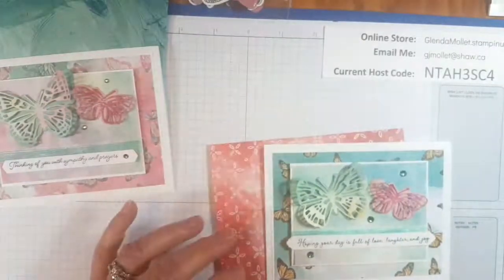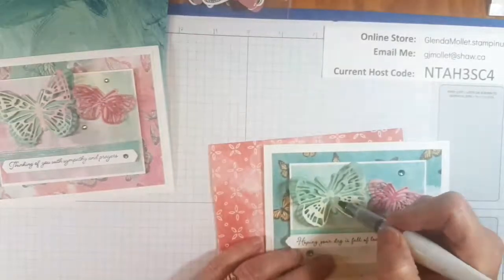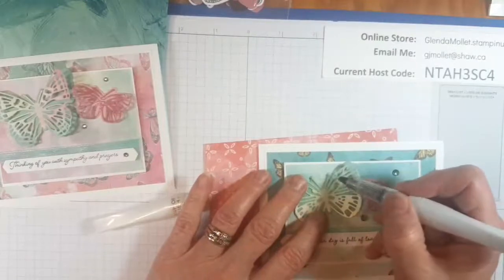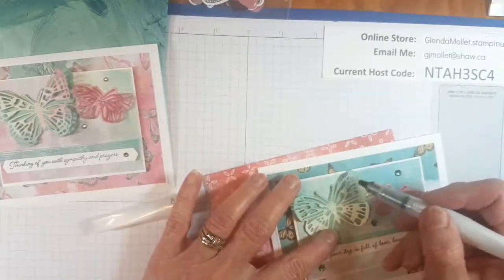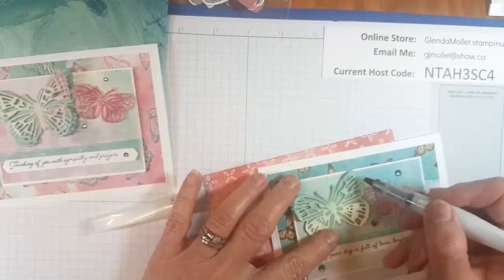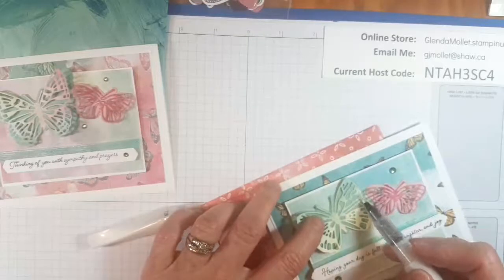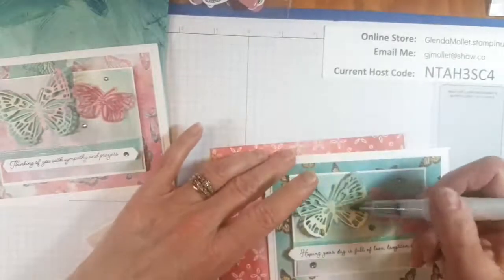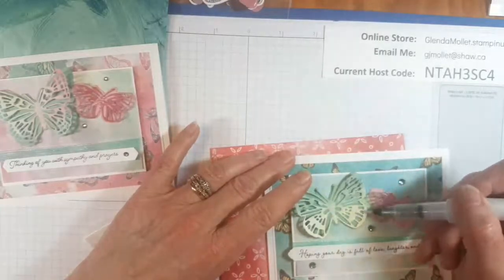Now, you can go in with your Wink of Stella and put Winky on the butterflies. Just, oh my gosh, this is so pretty.